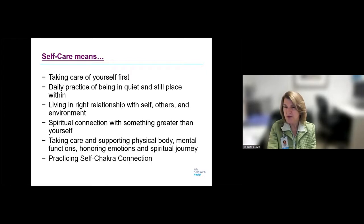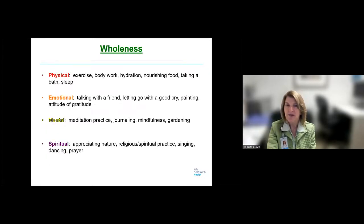So we're going to get to practice that. And that is something that you can do on a daily basis to keep you in right relationship with your physical, mental, emotional, and spiritual bodies. So what can you do to be whole and complete? So we already are whole and complete. We just have to remember that. And there's many different ways that we can take care of ourselves.